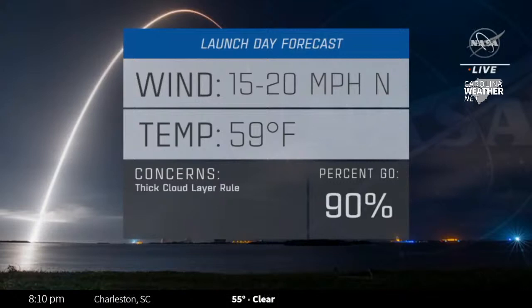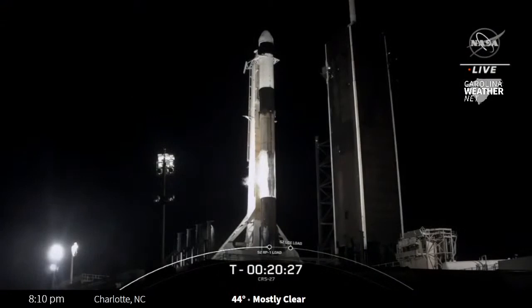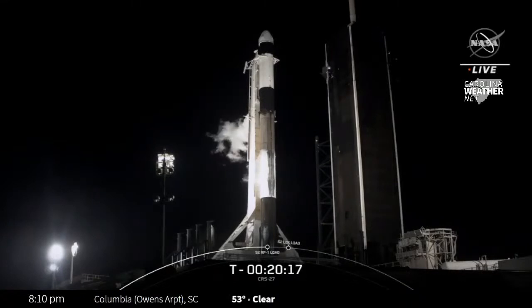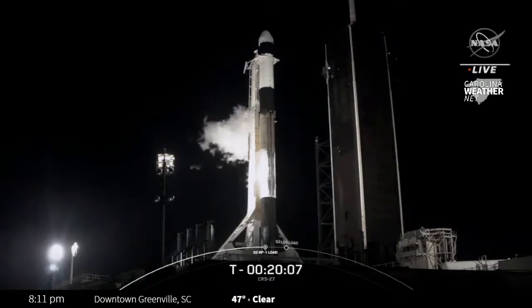Now back out to the launch pad 39A. Right now, RP-1, or rocket grade kerosene, is being loaded into the first stage, already more than 85% full. Liquid oxygen is also going into the first stage, more than 50% already, and should begin on the second stage momentarily. Those white clouds you see billowing off, that's because SpaceX is venting off some of that liquid oxygen, and that happens when the liquid oxygen hits the humid Florida air.